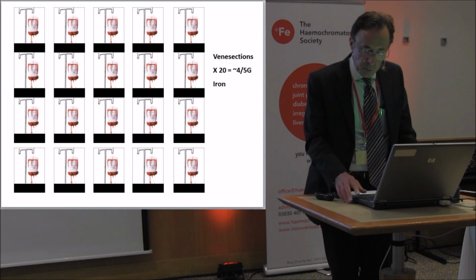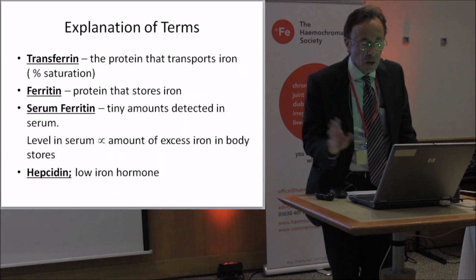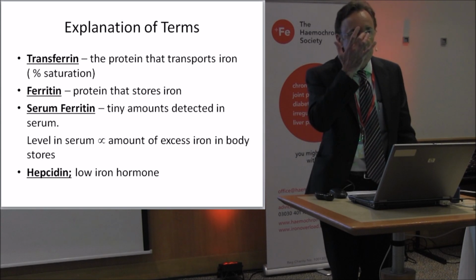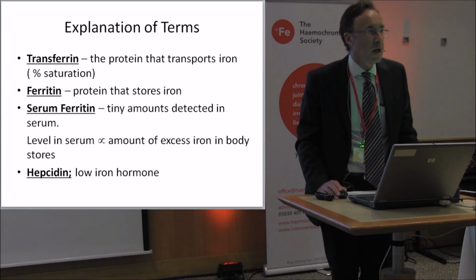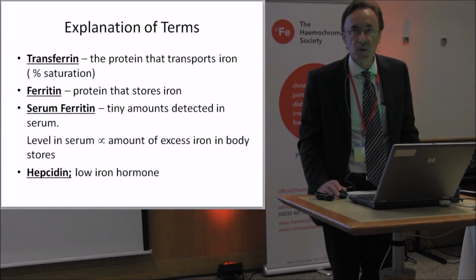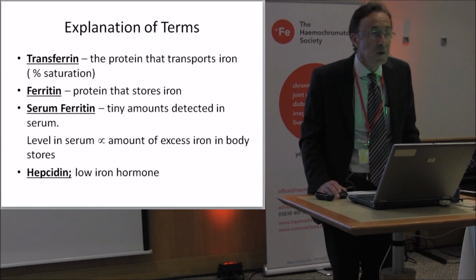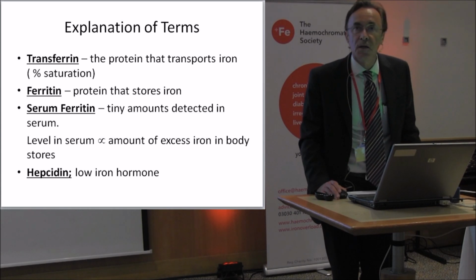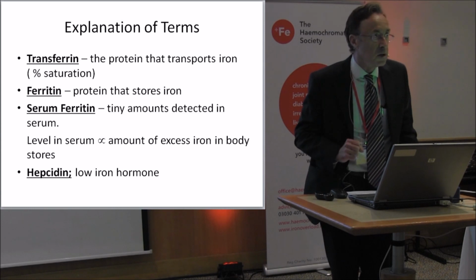Now, before we go on to the rest of the talk, can I just go over some of the terms that you heard this morning? Maybe familiar, but just let me go over them again. So transferrin. Transferrin is the protein in our plasma that will carry iron. Ferritin. Ferritin is the protein that stores our iron, and it stores our iron safely and in a form that's readily accessible. So the bone marrow, the red cells, can take the iron from the ferritin and use it to make hemoglobin.